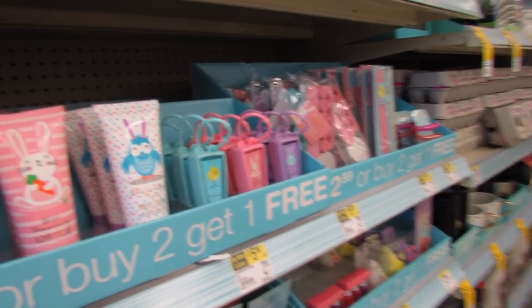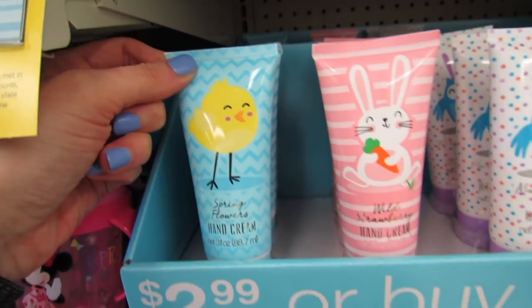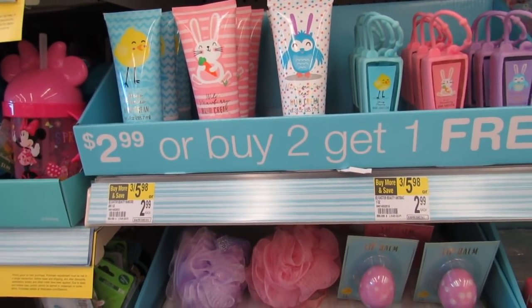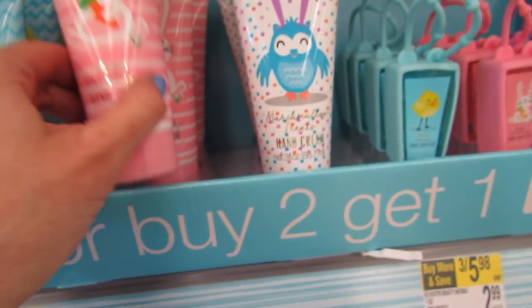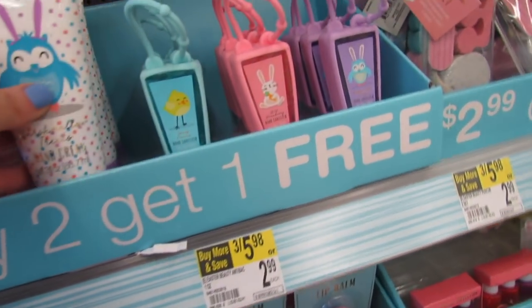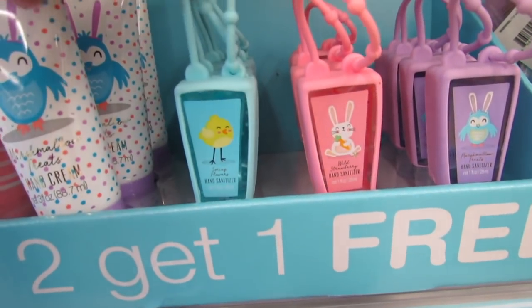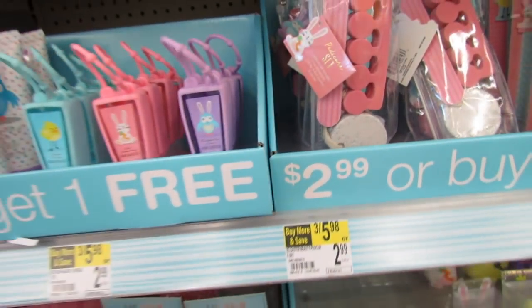And it continues, look at these. We have more. So we have the spring flowers hand cream. So cute. So $2.99 or buy two, get one free. It says three for $5.98. These are so cute. We have the wild strawberry. And I love the little owl with the bunny ears. This is the marshmallow treats. Then we have the hand sanitizer. These are just 1 ounce each. Spring flowers, wild strawberry, and marshmallow treats.